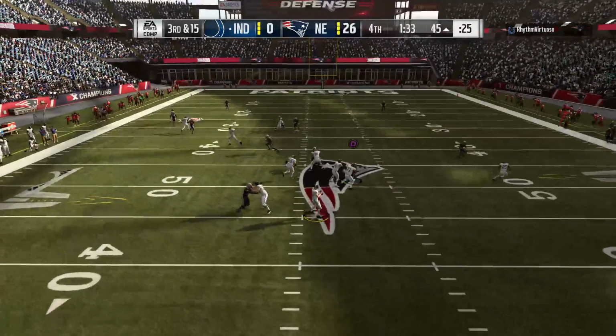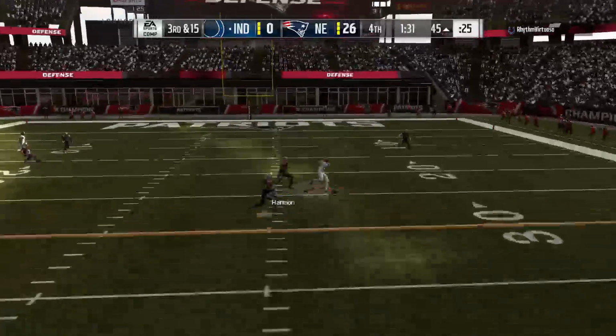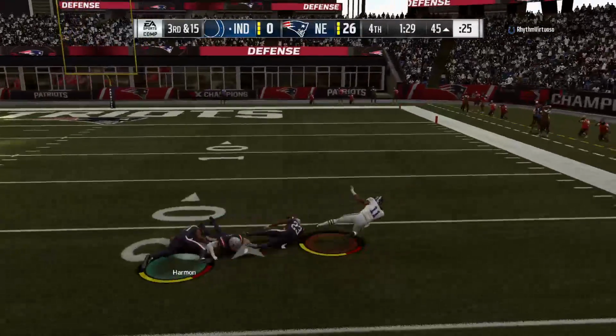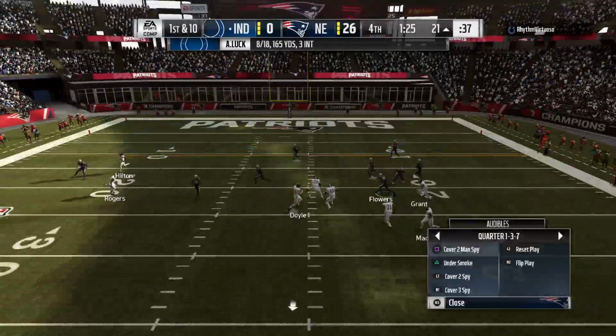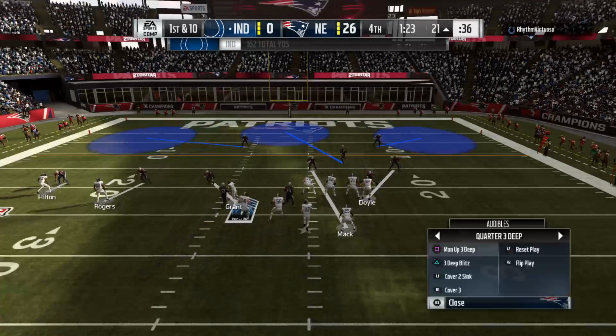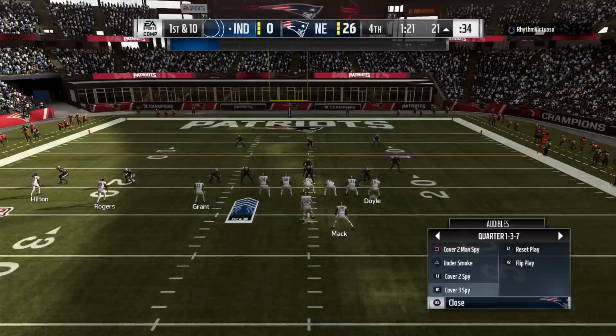Back to throw. Luck. It's complete to Grant. And he'll get this one down near the 20-yard line, just shy of the 20. A pickup of 24 on the third down conversion.